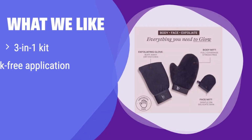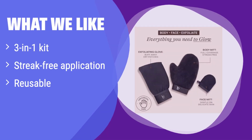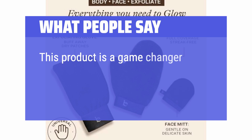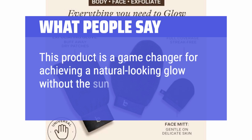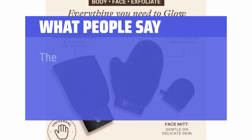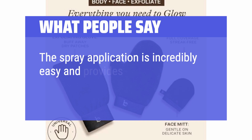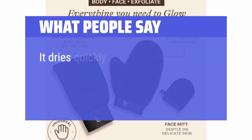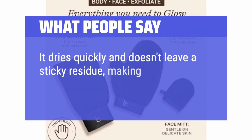What we like? This set provides everything you need for a perfect tan. It includes exfoliating and tanning mitts for a streak-free application. If you want to ensure an even tan and reduce waste, this reusable kit is ideal. What people say. This product is a game changer for achieving a natural-looking glow without the sun. The spray application is incredibly easy and provides an even, streak-free tan. It dries quickly and doesn't leave a sticky residue, making it comfortable to wear.